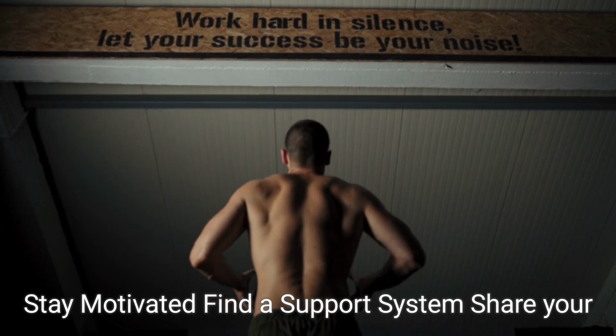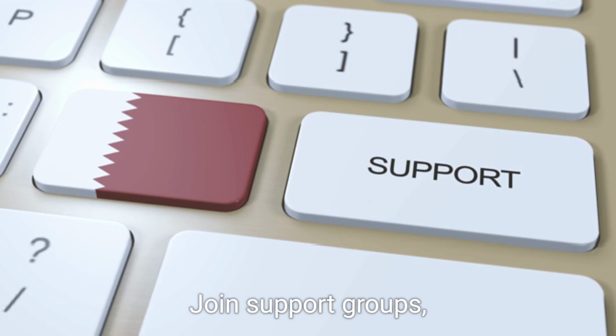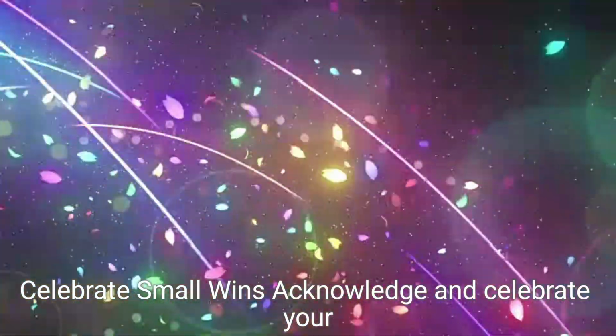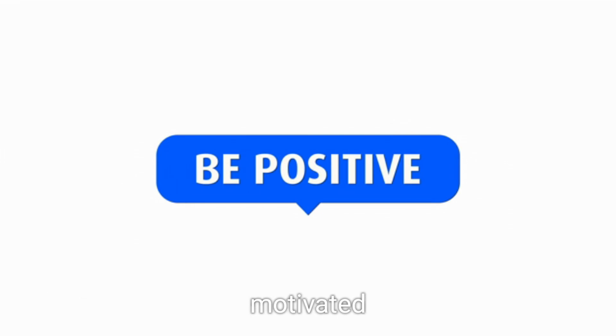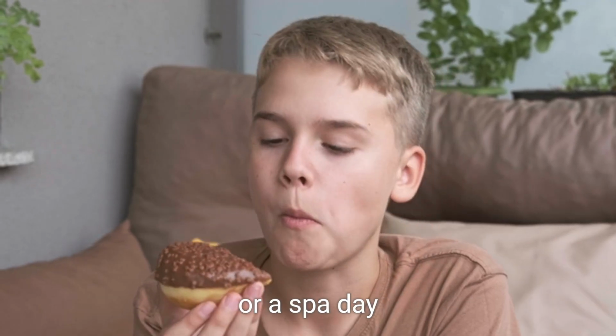Stay motivated. Find a support system. Share your weight loss journey with friends or family. Join support groups or participate in online communities to stay motivated and accountable. Celebrate small wins. Acknowledge and celebrate your achievements, no matter how small. This can reinforce positive behavior and keep you motivated. Consider non-food rewards like new workout gear or a spa day.